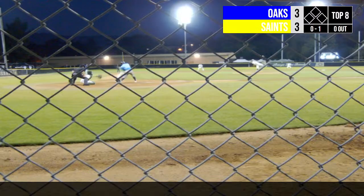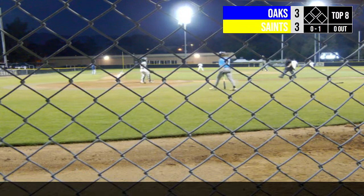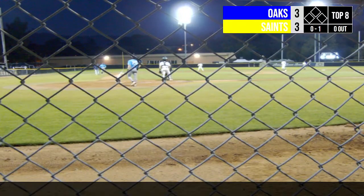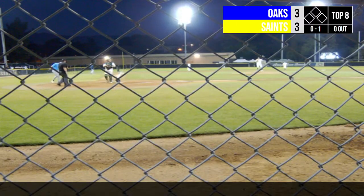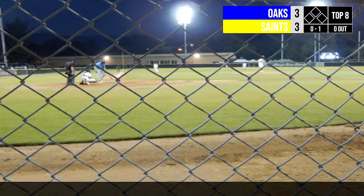The 0-1. That one is smacked high and deep to right field. Back at the wall. That ball is gone. Touch 'em all, Jake Schwartz. He rips a solo shot to right field, his 2nd home run of the season. And the Oaks take the lead 4-3. What a way to start this inning. And that's now the first run since the 1st inning for the Oaks, and he just crushed that to right field. I mean, that was no doubt off the bat. I would hate to be that ball.